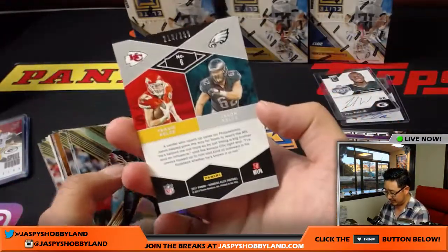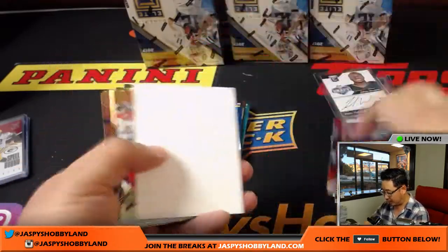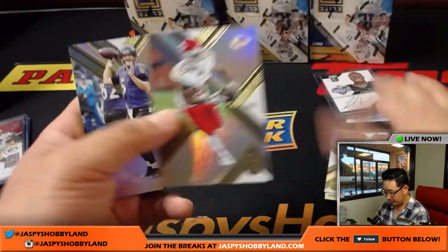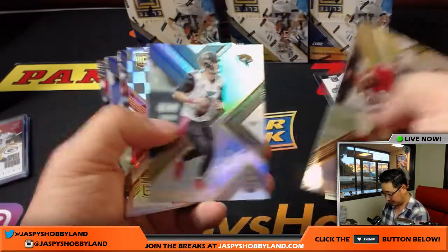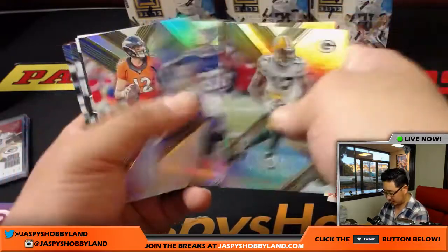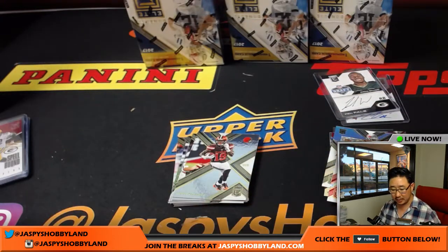Family ties. There'll be a randomizer. There's too many randomizers there. Odell Beckham Jr. /87. Jeremy McNichols /499. And the last bit here. Mac Hollins /149, Eagles. And my boy Derek Carr, elite coverage, dual relic for the Raiders. That goes to Ziggy with the Raiders.